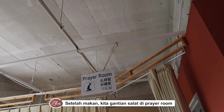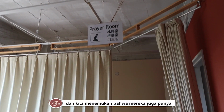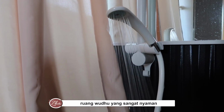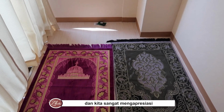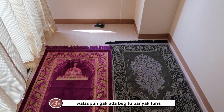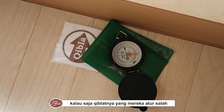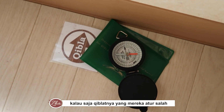After we ate, we took turns praying in the prayer room, and we found that they also had an ablution room, which was very convenient. And we absolutely appreciated the fact that the prayer room was kept clean even though there weren't that many tourists, and they also provided a compass just in case the qibla that they set up was not right.